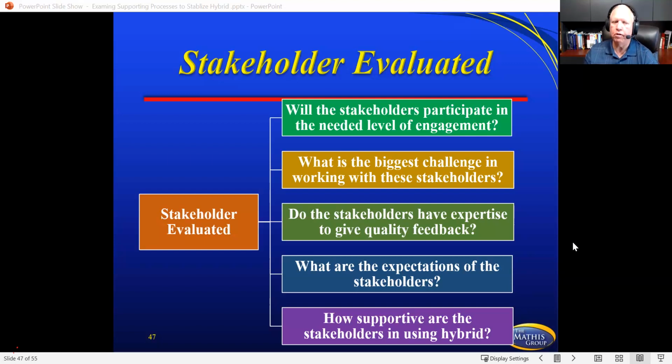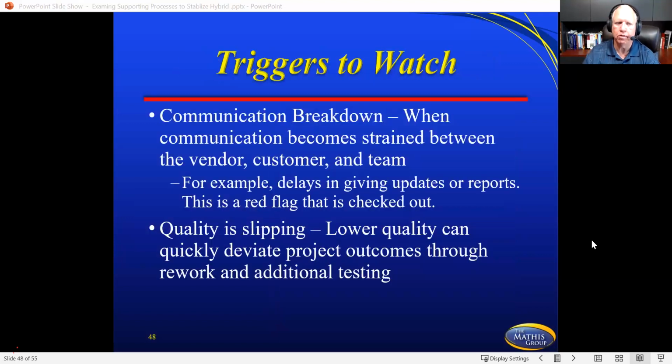Now, the thing is that you've got management who, once again, their job is to control and protect the organization. So these are not bad people who are struggling with you doing hybrid or Agile. These are good people, but they know that they're accountable to fit that box by the stakeholder or by the organization. And so they're trying their best to do what they've been hired to do. But that doesn't mean that you don't need to shift them a little bit in some of these discussions, which you do. So this brings you into triggers to watch.